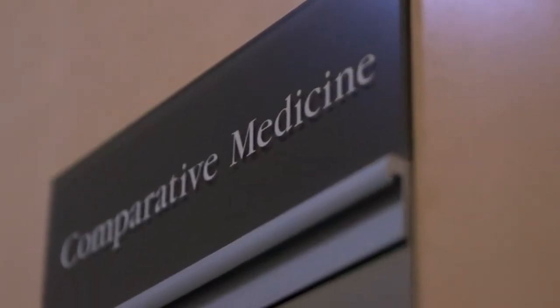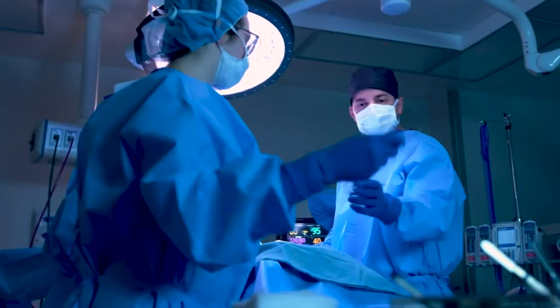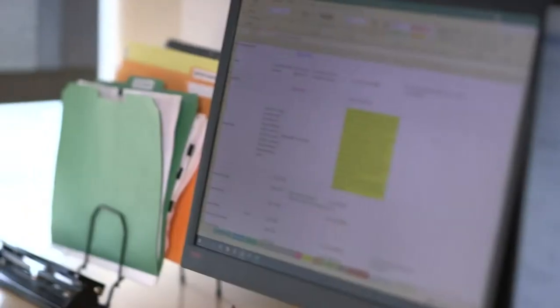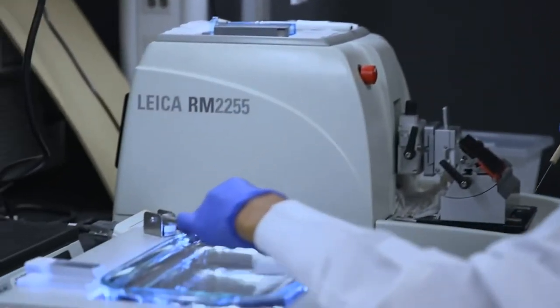The Comparative Medicine Program features 65,000 square feet of space dedicated to large and small preclinical models with flexible housing configurations. The program offers good laboratory practice and non-good laboratory practice services for conducting risk, safety, and efficacy assessment studies in compliance with current FDA guidelines. Veterinary pathologist services and expertise for interpretation of preclinical study data are also available.